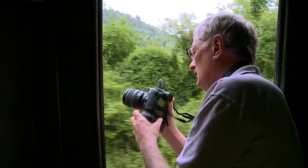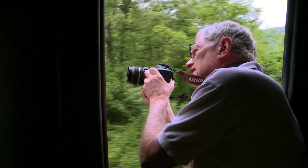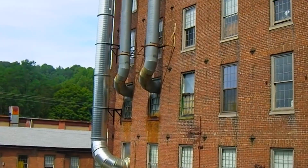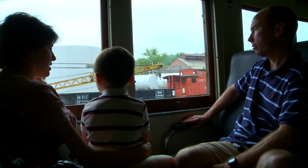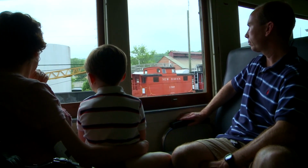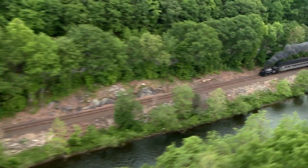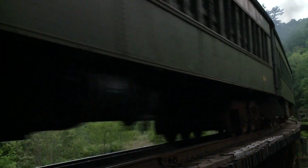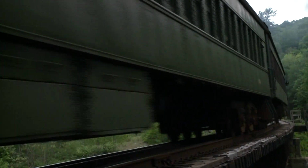We also give a glimpse of the industrial heritage of the area. We go past some wonderful brick factory mills that are still standing so people can see one of the reasons that the railroad was here, to bring things into the mills and take finished goods out. Over the years, the industry has faded away. It's moved to other places, and we're here to preserve that industrial heritage.